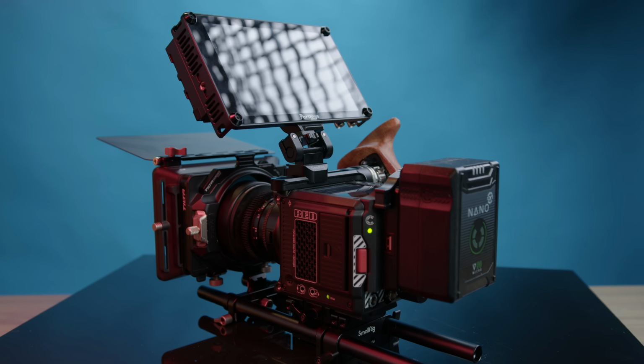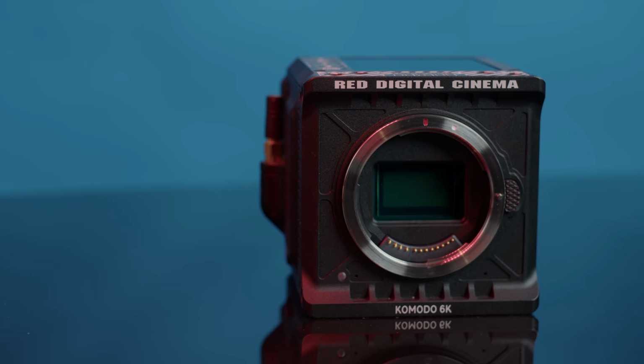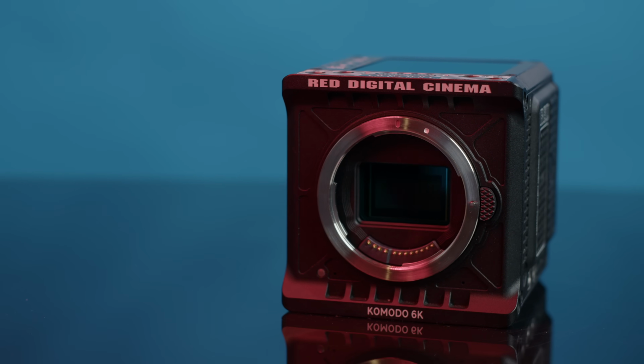Now, finally, we come to the Red Komodo, which is actually my second Red camera after reviewing the original Red one. The Komodo is sort of known as the first affordable Red camera because it was designed to not really be an A camera, but a crash cam to pair with other, bigger, better Red cameras. But the appeal of shooting on Red and its tiny box form factor means it was a gateway drug for many filmmakers who were wanting to film on Red but couldn't afford to film on Red.